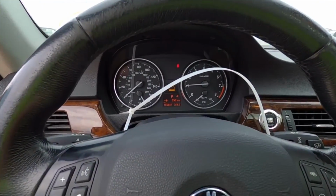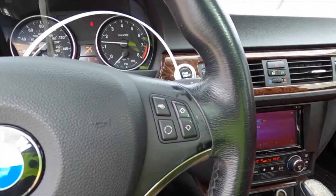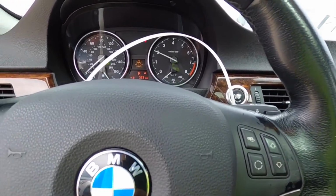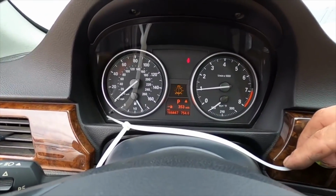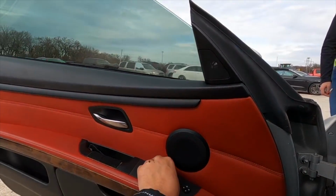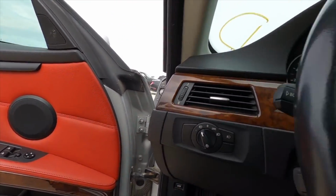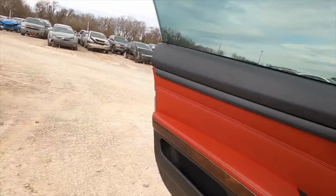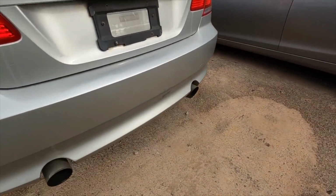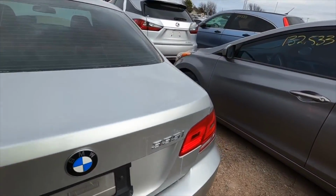Well, it runs good. No coolant, or low coolant, so we're not going to run this long. Engine sounds good. There's no warning lights other than low coolant. That window does work. Let's take a look in the trunk real quick. Oh, that exhaust sounds good. Listen to that. That sounds nice. I like this.